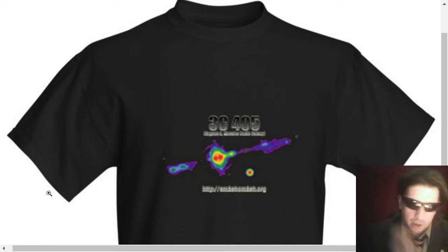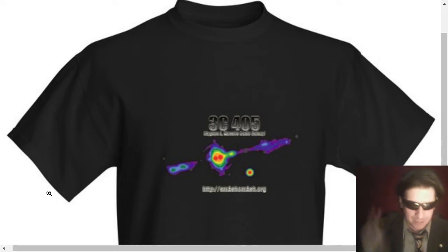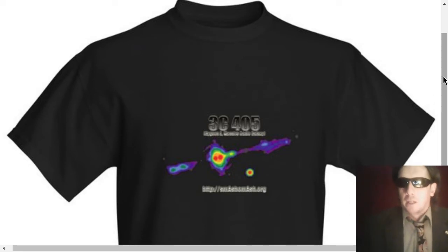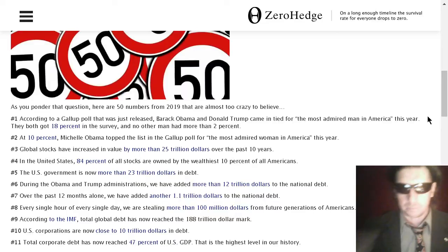We're showing a radio image of Cygnus A, similar to the now famous radio source M87, the black hole that was photographed. Anyway, here's the design. This is what it looks like in full res. And look for that coming soon, early in 2020.